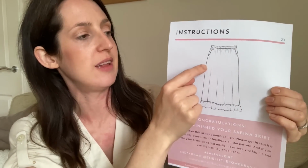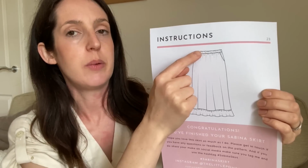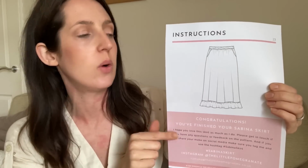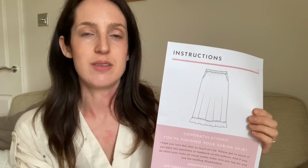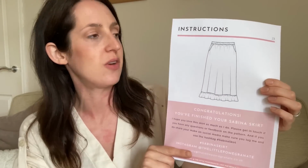I like the design of the pockets because they're sewn into the waistband as well as the side seam, so they won't drag the skirt down and distort the shape at all, which I really like. Particularly, I think it'll work well if you're sewing with a slippery viscose fabric where the pockets can drag down a bit. So I do like the construction of the pockets in this one. And it's got a really good size range too. It goes from a UK size 6 to a UK size 34. And the largest size is for a waist of 51 inches.